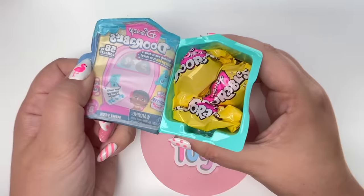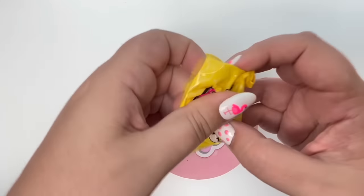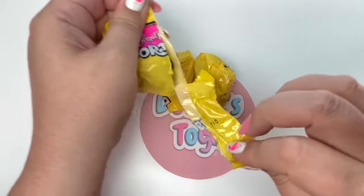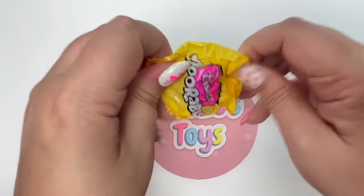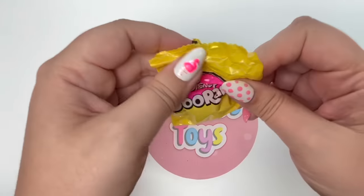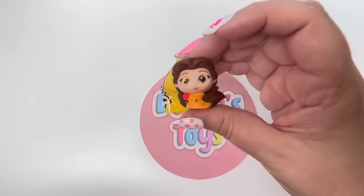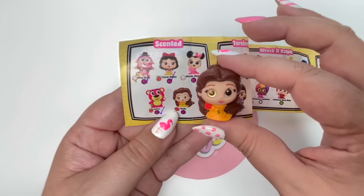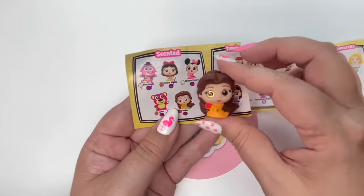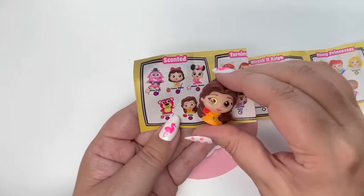Yay, it's 3! Yes! Woohoo! All right, so let's see what our 3 characters are going to be. We have another Priya. We've gotten her a lot today. Ooh, is this? Oh, we have Belle! Yay, that is so exciting! So Belle is one of the scented, and there is a little rose next to her, so let's see if it smells like a rose. Oh yeah, definitely smells like a rose. I can't believe how spot on these smells are. Wow, she smells so good! I love it!